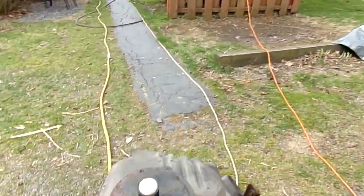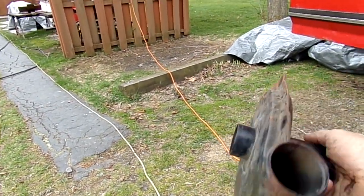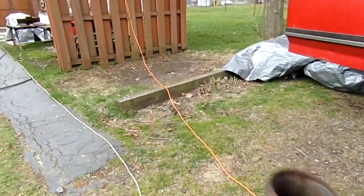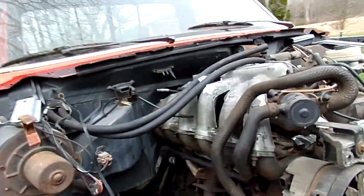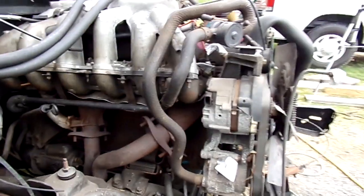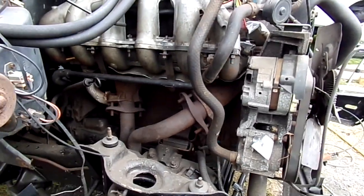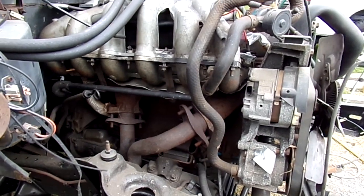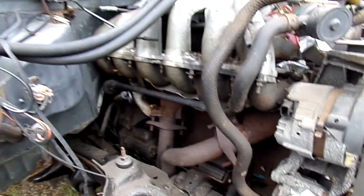I don't know what this is. I think this is a flux capacitor Doc was looking for that he invented. I'm an old hot rodder. We're going to tear all that junk out of there, and we have a lot of work. But this thing was apart, and it does seem like it has some monstrous compression, so I can only imagine what I'm going to do to it that's only going to make it nastier.